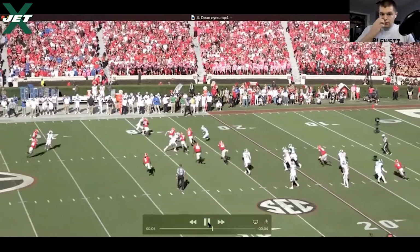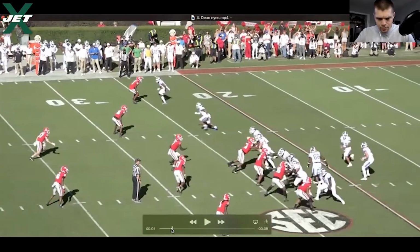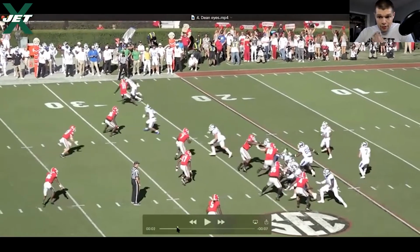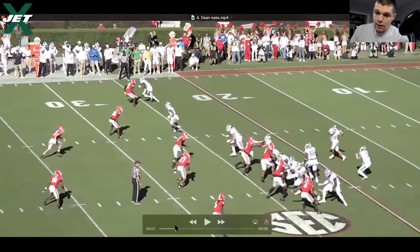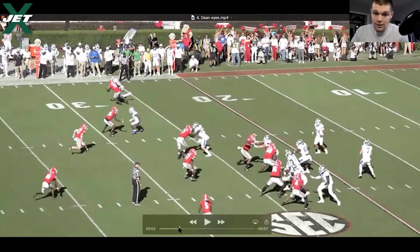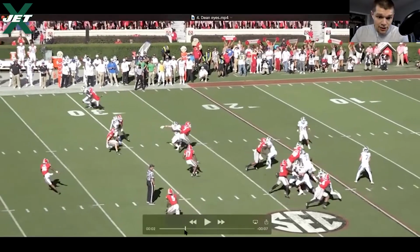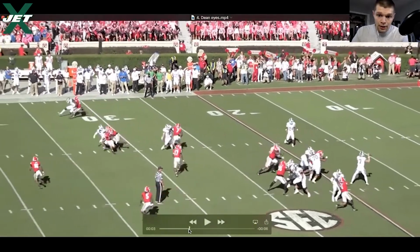So you just like his ability to read. So he's keying on the backfield. He's seeing the fake toss. Obviously a run action in the backfield from the offensive line with the puller, fake toss. Okay, now he sees the quarterback keep the ball. Now he's checking his targets or any threats around him as he drops into a hook.